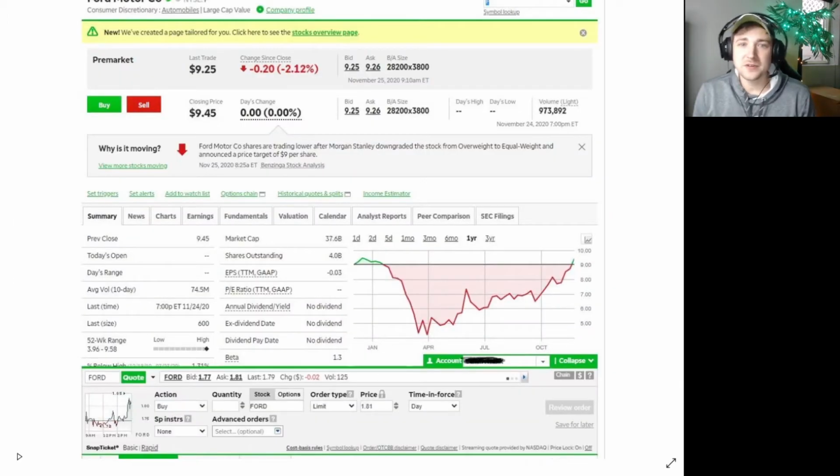Alright, so what I have in front of you here is Ford on TD Ameritrade. You can see this is not as pretty as WeBull. So you can see on the top here, it's talking about where pre-market is at. The buy and sell buttons are there, and at the bottom you click and change the action, the quantity, the order type, and then you submit your order. So it's pretty straightforward and easy.